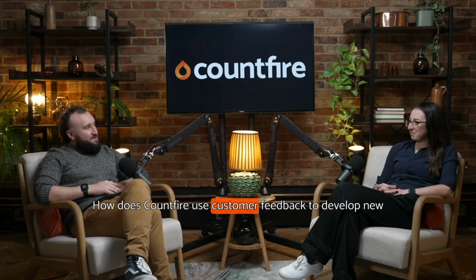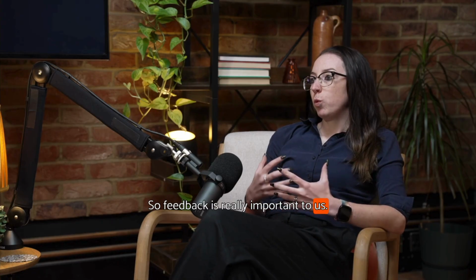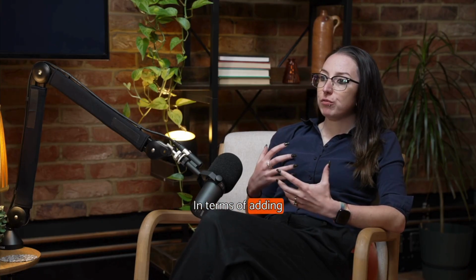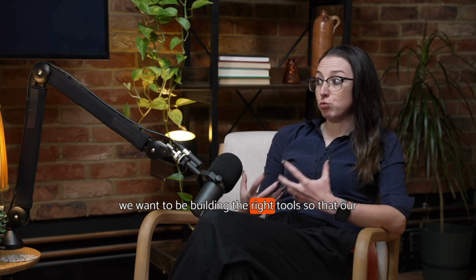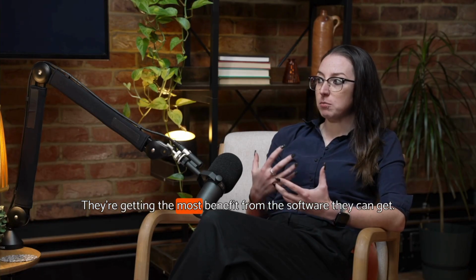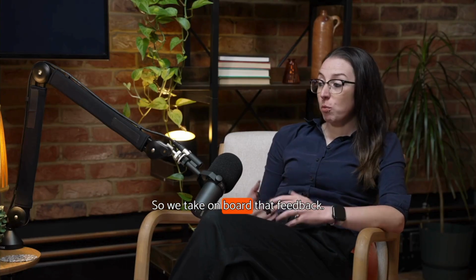How does Campfire use customer feedback to develop new features? So feedback's really important to us. In terms of adding enhancements and improvements to Countfire, we want to be building the right tools so that our users can get the most out of it. They're getting the most benefit from the software they can get. So we take on board that feedback.